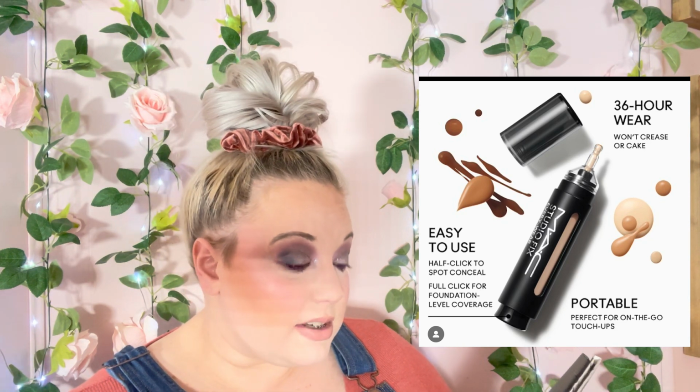It looks like it does have some nice ingredients though, some caffeine, which I love personally in a face product because I find that it does a nice job of lifting and tightening everything. It also has hyaluronic acid and vitamin E, which are nice as well. But again, the shade range just looks a little beige to me.